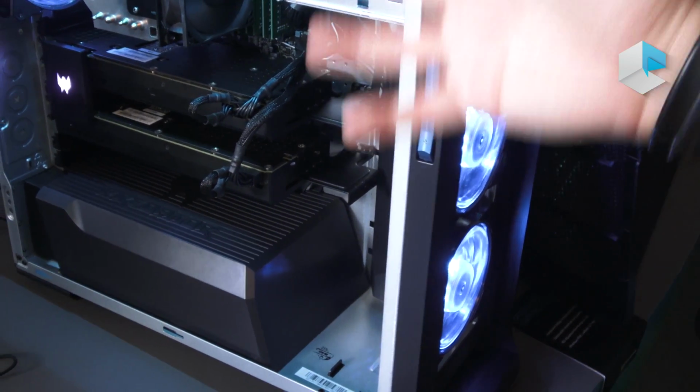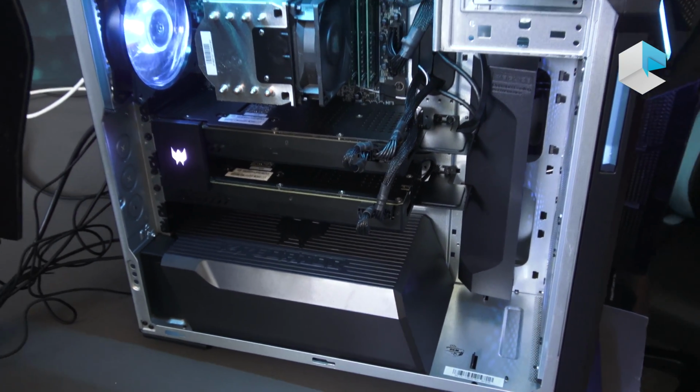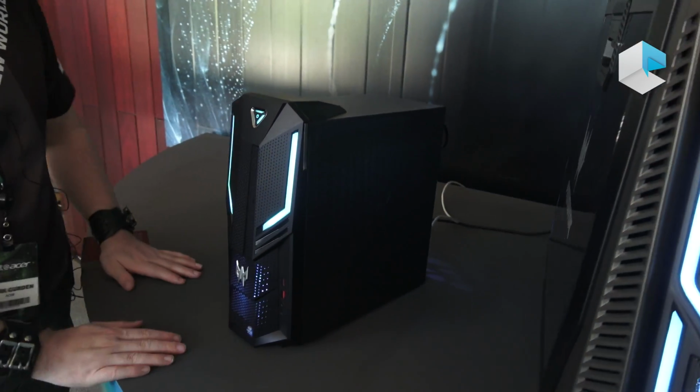And inside, we can see what the system looks like itself. And that is the Orion 5000. In 2 words, raw power. And if we come over here, let's take a look at the Orion 3000.